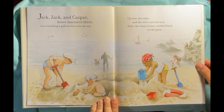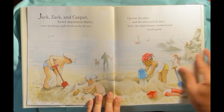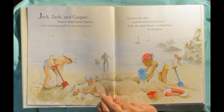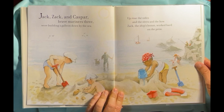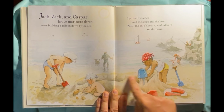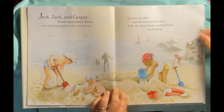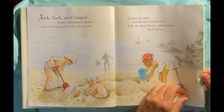Jack, Zack, and Casper, brave mariners three, were building a galleon down by the sea. A galleon is like a ship. He's burying a little bear. Up rose the sides and the stern and the bow. Zack, the ship's boatswain, worked hard on the prow. See, we're saying they're building a little ship. Doesn't that look like fun? Oh, look at the little fishermen over there fishing.